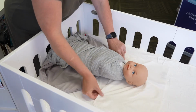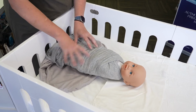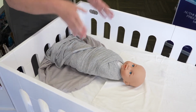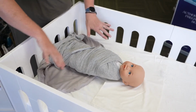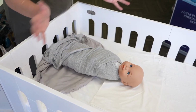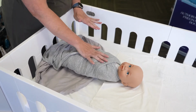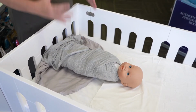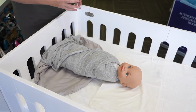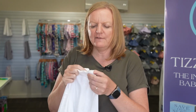The other important thing to note is that this baby can still move their hips wrapped like this, because the sleeping bag helps to balloon out the wrap. These sleeping bags are ballooned outwards so that the baby can move their hips as they get older. Hip movement is very important while the baby's in bed. It helps their hips. So the next thing you put on your baby is a flat sheet.